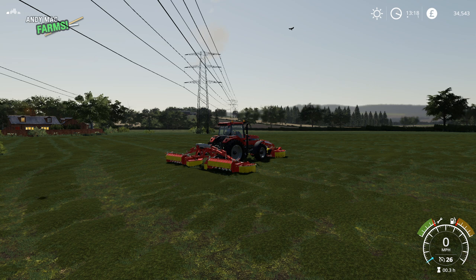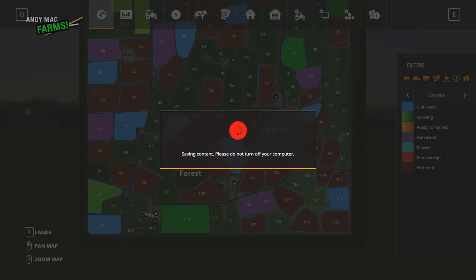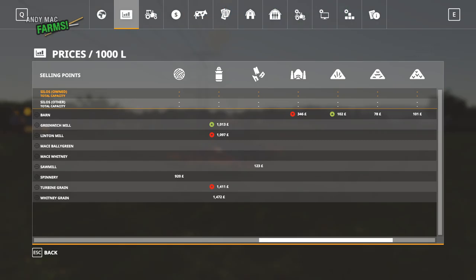I still need to hire the baler, and I've only got 34,000 in the bank. I've really not got much money. Now, what is the price of grass silage at the minute? Let's have a quick look. So grass silage is at £346 at the minute, but it's going down. So that means 346 is a pretty decent price.